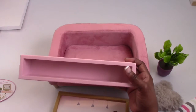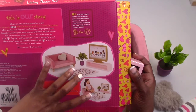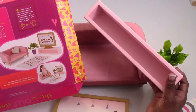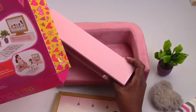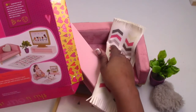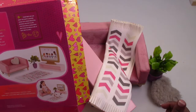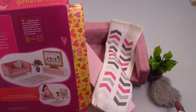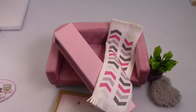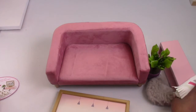So that's how they're using it here, as the TV stand. So you get all of those pieces. The sofa, the pillow, the TV stand, and the plant, and the rug slash throw for $21. And that included tax after I used the Target app and got my discount. So this is a really great deal. So I'm not mad at that. A whole suite of furniture for 21 bucks.